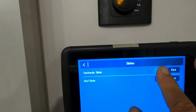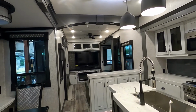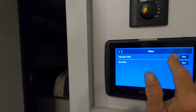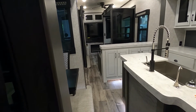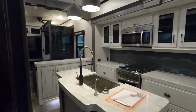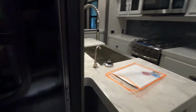Alright, got that in. Now I'm going to hit hydraulic slide. Just sit and watch all these slides bring themselves in. They all start at their own time, but all four of these will all come in just from touching this one hydraulic slide. Coming in together. Lastly will be our kitchen slide. See, these utilize every inch here. Can't have nothing in the way.